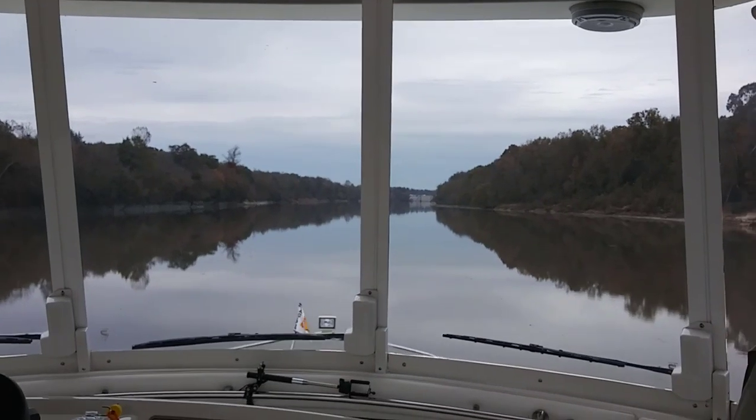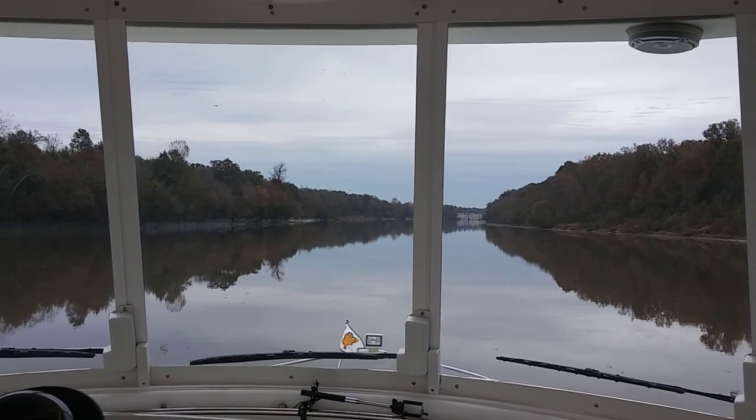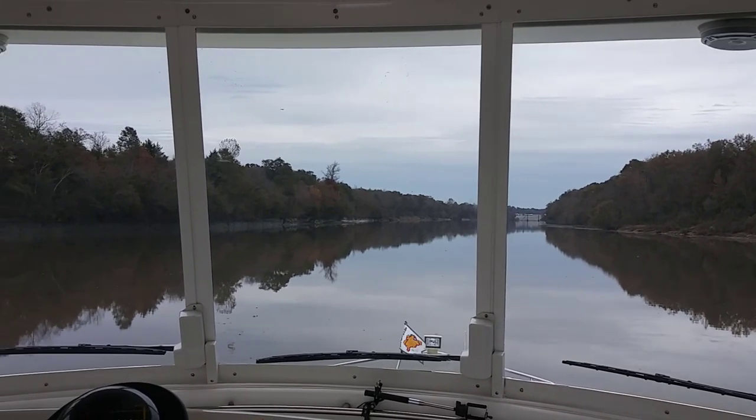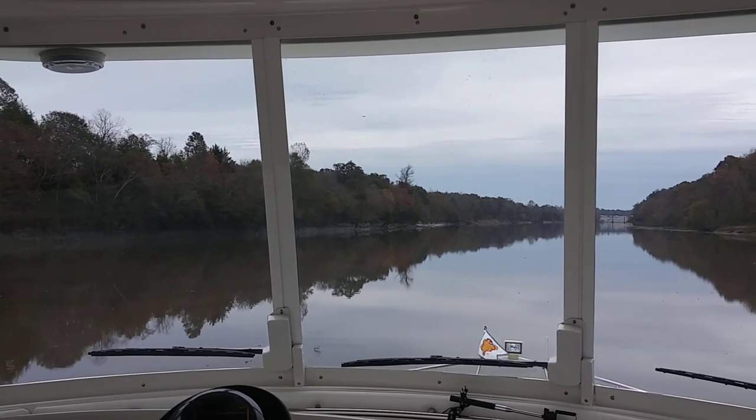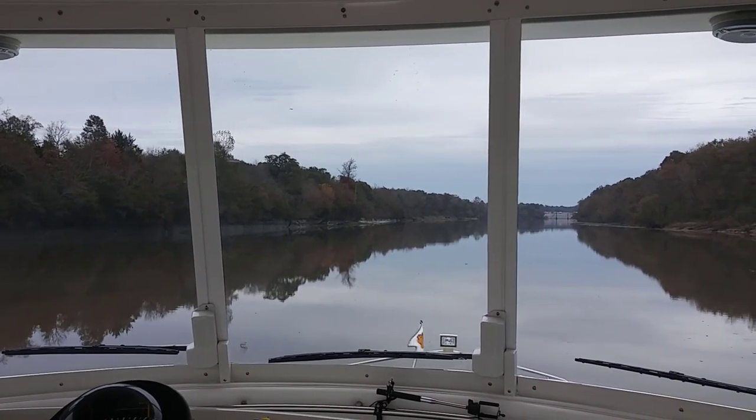So today, we went from the Sumter Anchorage down to Demopolis, and we stayed at Kingfisher Marina. Yes, it was a 52-mile journey, with one lock and a lot of great scenery.